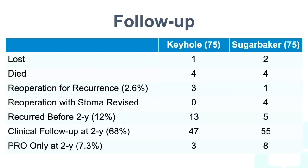But what about the 2-year results? In terms of follow-up, we had 68% clinical follow-up at 2 years, but a lot of people had recurred, unfortunately. About 12% had recurred before 2 years. And so at least we had clinical definitive follow-up for the primary outcome of over 80% of the patients at 2 years. And then we had PROs for another good chunk of them. So we really only lost 3 patients.